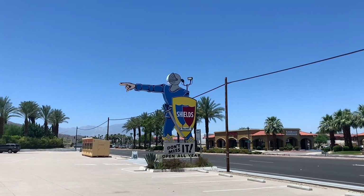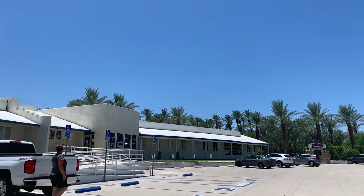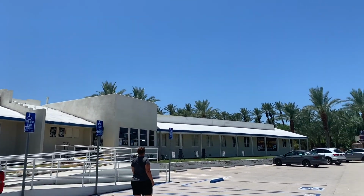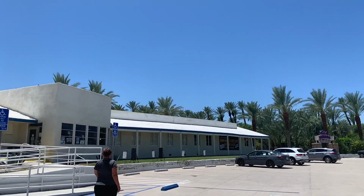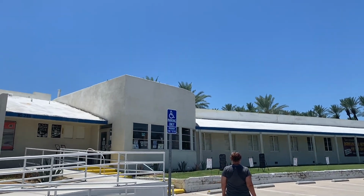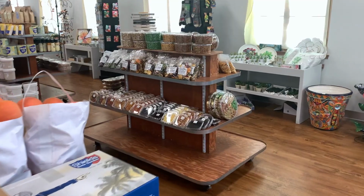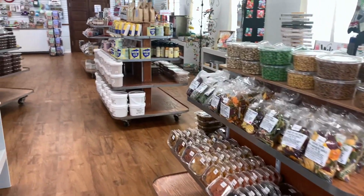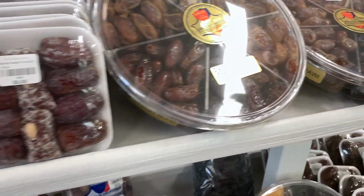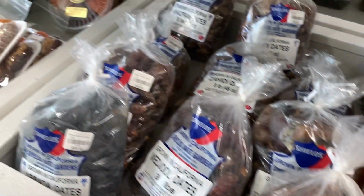We are at the world famous Shields Date Garden, because one of the things to do when you're in the Palm Springs area is get your date milkshake. Apparently 95% of all the dates harvested in the United States come from this city and a couple of cities right around here. So let's go get a milkshake. All things date and dried fruit.